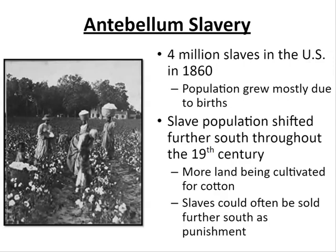It had been sort of more in the upper South and the more populated areas like Virginia and the Carolinas before, and then you begin to see it go down more toward the Gulf Coast states. Enslaved people could be sold further south as punishment if they ran away or disobeyed in some way. That was seen as a punishment because the institution of slavery was much more brutal in the South because of just the horrible conditions and the heat and the long hours picking cotton and working the fields and things like that.